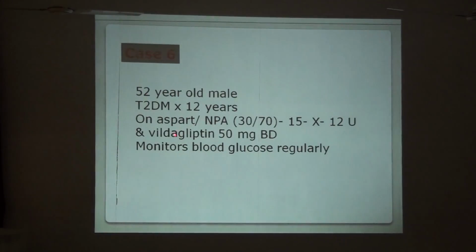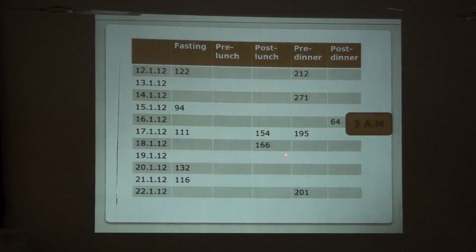And this is another case here, a 52-year-old male, type 2 diabetes mellitus for 12 years on insulin. This patient, he is a PhD, and I have seen this patient in my MD's chamber. I have seen him several times. He was on insulin and on bilirubin, and he monitors blood glucose regularly.